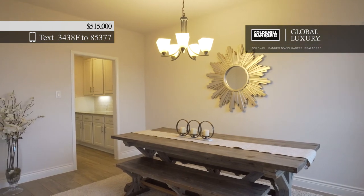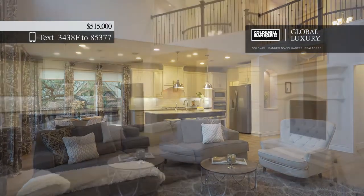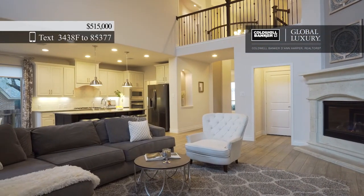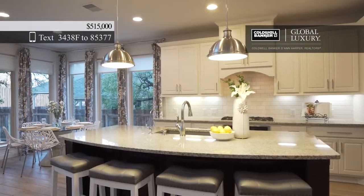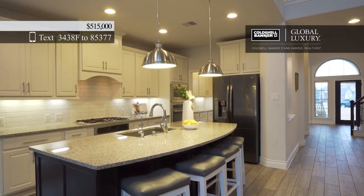Perfect for entertaining, the kitchen has a large island with built-in seating. The guest room comes with a full bath. Additional features include shed, custom blinds, and epoxy garage floor. Make this one-of-a-kind home yours today by calling Jennifer Canada.